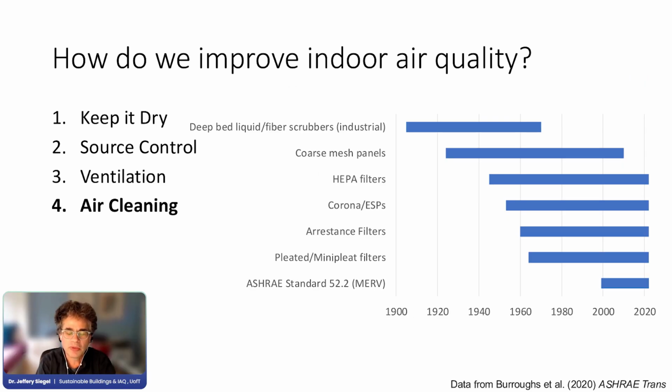The last thing I want to talk about, because it's going to show up several times in my talk and throughout today, is air cleaning and filtration. And the only point I want to make is that it's a very modern invention. Standard 52.2, which you might know from the MERV scale, the first version of Standard 52.2 is 25 years old this year. So it's much, much newer than any of the other information on indoor air quality we have. And that has led to, like, we don't have the same kind of experiential base with air cleaning that we do with things like ventilation and source control. And so that's going to become important to some of the things that we talk about today.